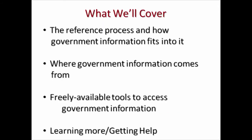Here's what we'll cover. The reference process and how government information fits into that process. Where government information comes from, because knowing that helps you build a structure in your mind to help you organize your knowledge of government information as it develops, as you learn. We'll concentrate on freely available tools to access government information. If you're working in a library that can afford subscription tools such as LexisNexis Congressional, that's a wonderful help to have. But most libraries cannot afford to have these, so we want to concentrate on what you can do without a subscription.